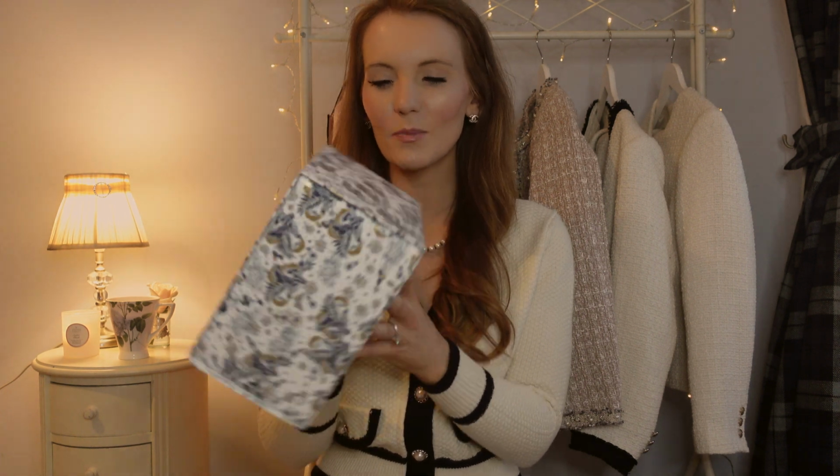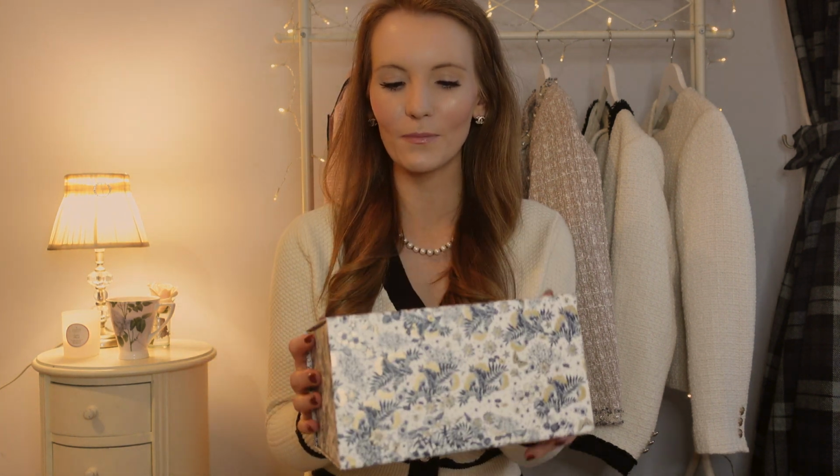I honestly, I'm in love with this box. I'm in love with this print. I just think it's so beautiful. So what was in the box was one of the Dior Maison fragrances. Jack actually loves these fragrances himself.